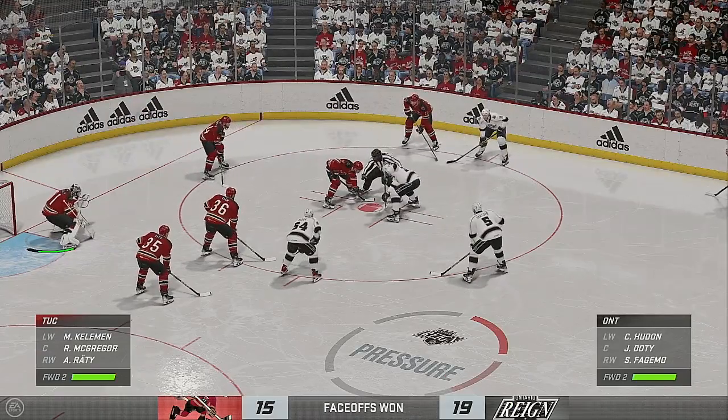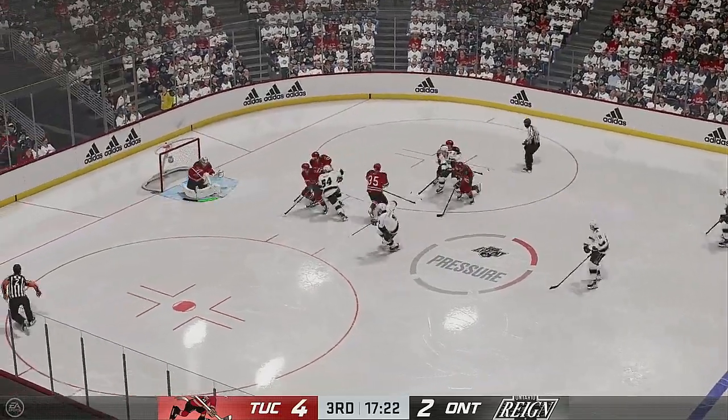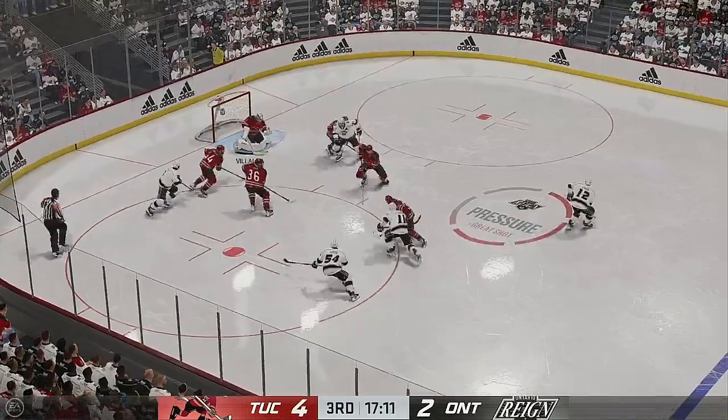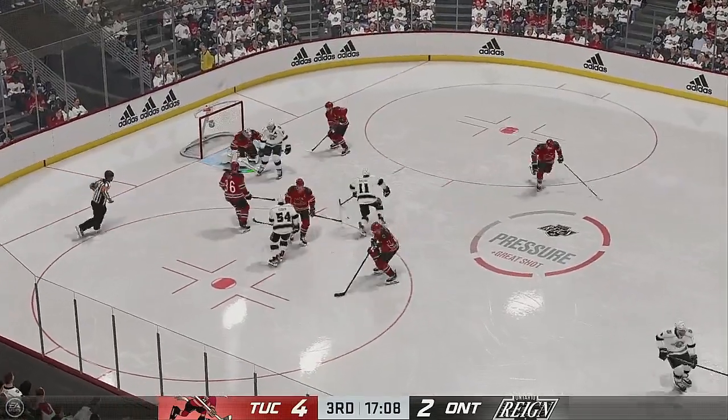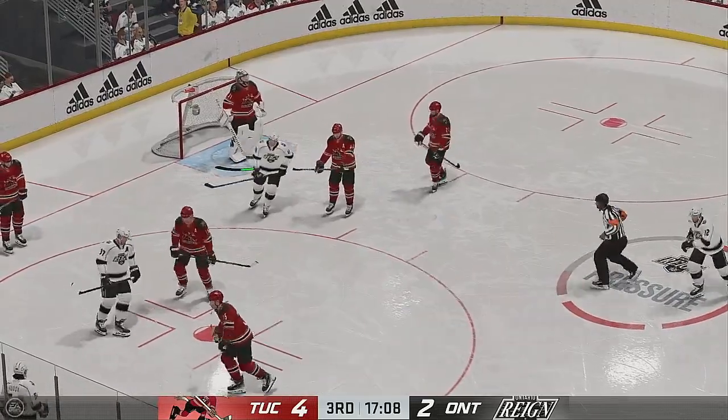Ontario's been the better team, but not necessarily boasting the better goaltender, trailing early in the third. And the traffic neutralizes that threat. Takes the shot. That's blocked by Volota. There's the whistle. We'll get a face-off after the goalie covers up.